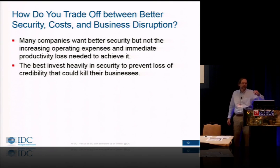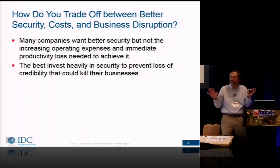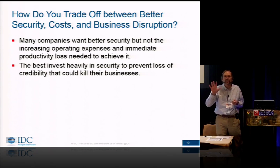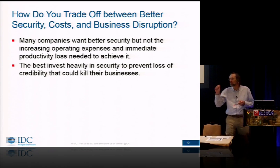How do you trade off between better security costs and business disruptions? Most companies want better security, but they're not willing to pay for it. And I thought this was a really interesting conclusion that we heard from more than one company. The companies that really deal best with setting up a cybersecurity infrastructure are the ones that have already been hit, simply because the people that make the decisions about writing checks now can do an accurate risk assessment.